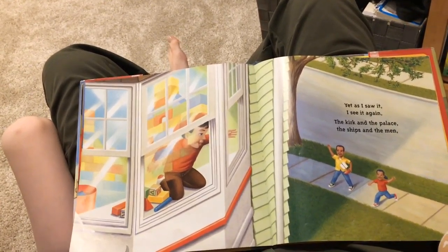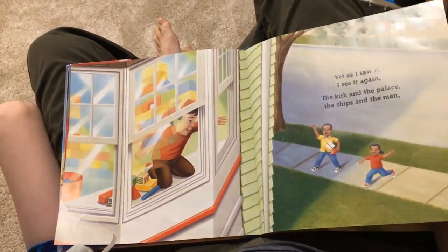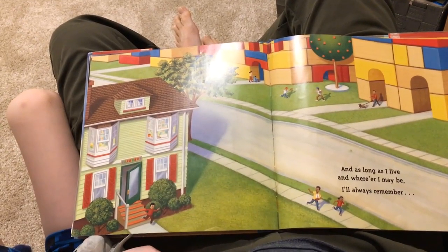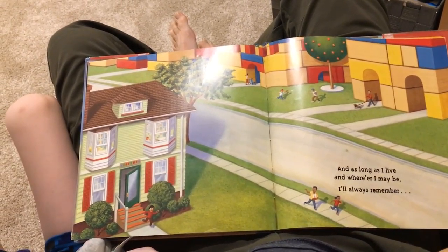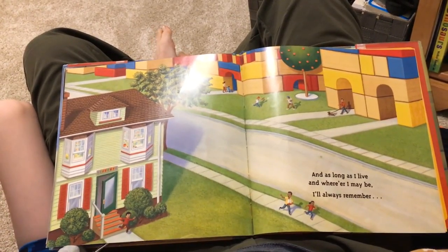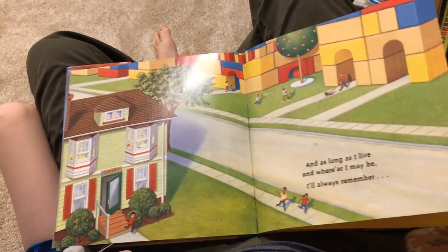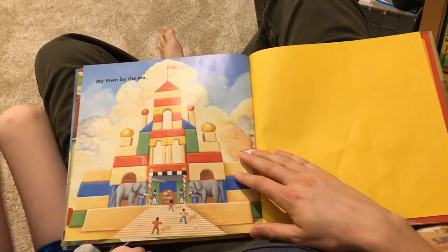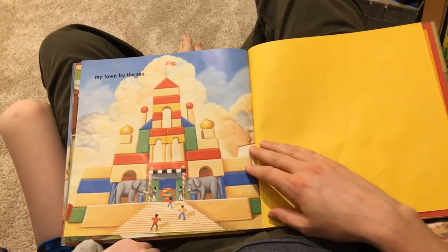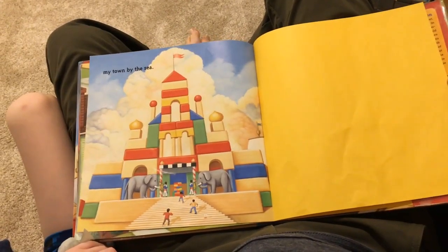Yet, as I saw it, I see it again, the kirk and the palace, the ships and the men. It's not raining anymore, is it? And then they go inside. And as long as I live and where'er I may be, I'll always remember the palace, my town by the sea. Look, they're going inside the palace. But can they eat the treats? I don't know.